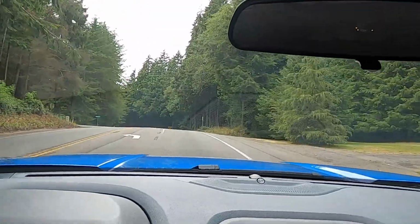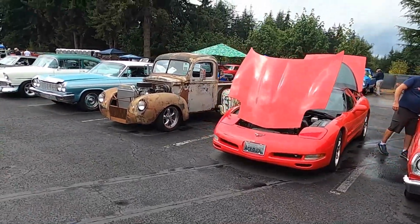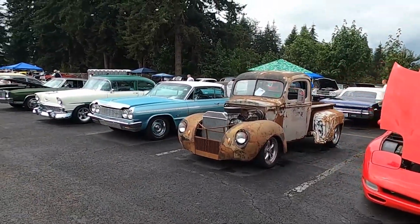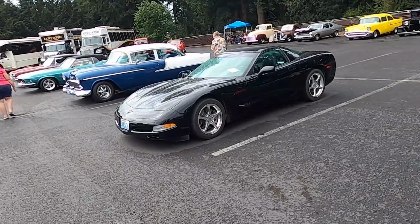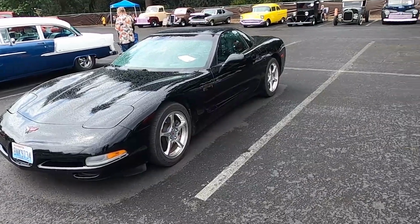So our first destination took us right in our own backyard at a car show. It's not a bad sized car show. No, it's pretty good. Yeah. Here's a newer Corvette. Every time I go to a car show, there's some guy that's like, oh yeah, I'll just bring my Corvette.